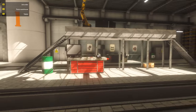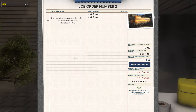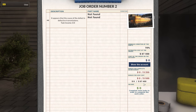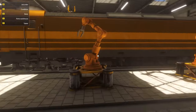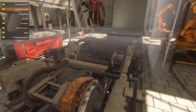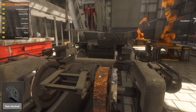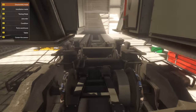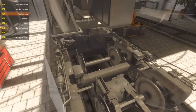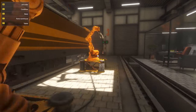Not enough scratch. Okay, let's go ahead and we'll grab ourselves another mission. Oh, okay. Not found. 87,000. It appears the cause and effect of defective transmission. Okay. Defective transmission, you say? Yeah, see? Defective transmission. Hey, Tagger. Oh, these are expensive. These are expensive. Hold on. Very good. How about you? That doesn't seem to be too bad, man. It's two pieces, two parts. Okay. Nope. Incorrect. Let's go over here.